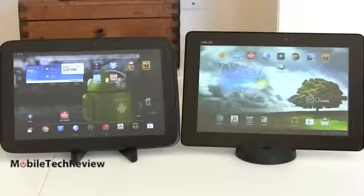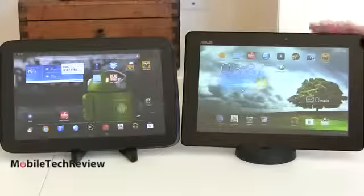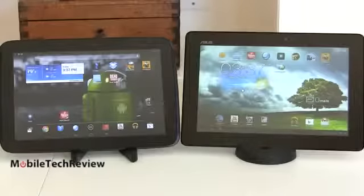Couple that with the difference in storage speeds, where the Asus is still slow. That's Asus's problem with their tablets, and we'll show you that, versus Nexus 10 having pretty good internal transfer speeds. And yeah, you're looking at a faster package with the Nexus 10.